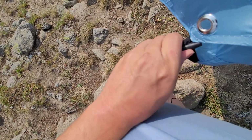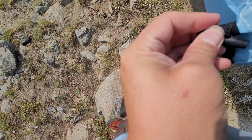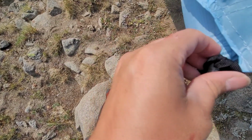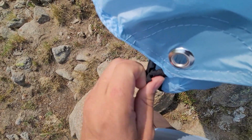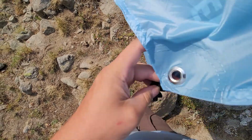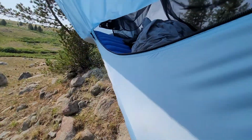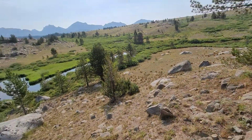Gosh, such bad video. Sorry. But this is real life. So it's a good video. So all you one-handed people out here, you could do this. Anyways, you go through, and then it's really secure for the wind. We were in the Wind River. It wasn't too windy, but had great views.